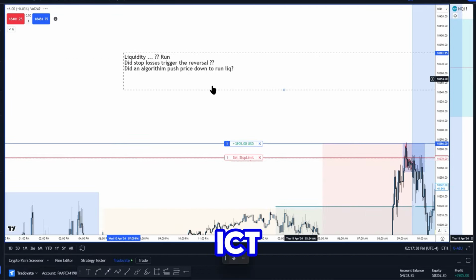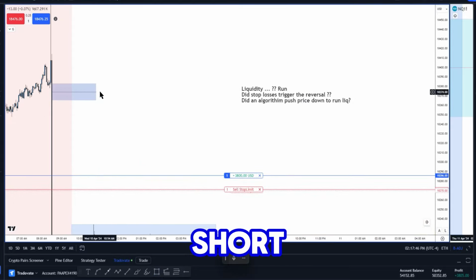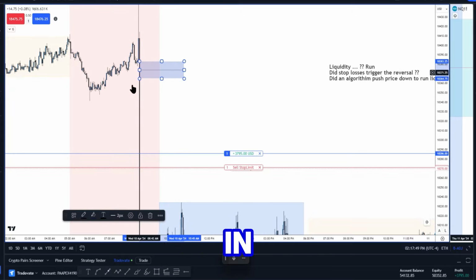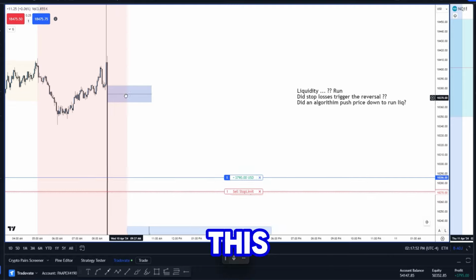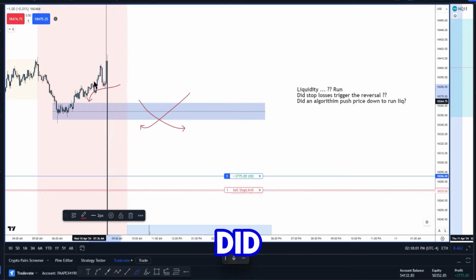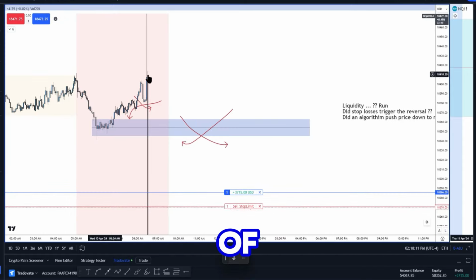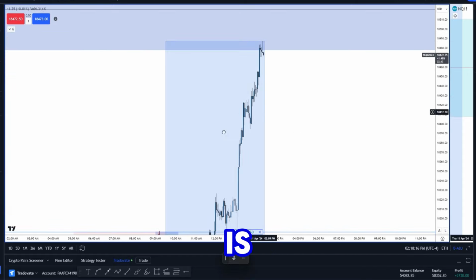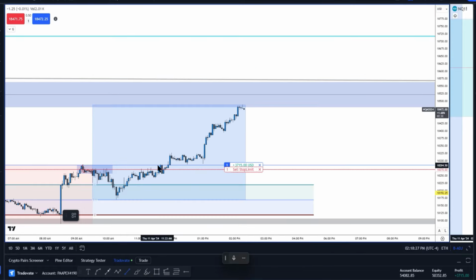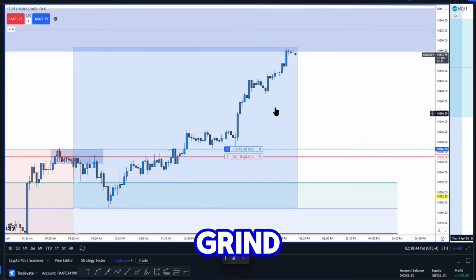So all these ICT dudes are going to be thinking that this is where you should be going short because that's the end of the fair value gap, but in reality, it's not. They would also think that this is where you should be going short because it's a breaker. Did this work? Nope. Did that work? Nope. Only half decent rejection you got was at the half back of this from low to high, which is right there. The price is trending up. I entered right in here, this area here. Stop went just below the half back of that move down there. And then I've just been letting it grind. So that is the trade, guys.